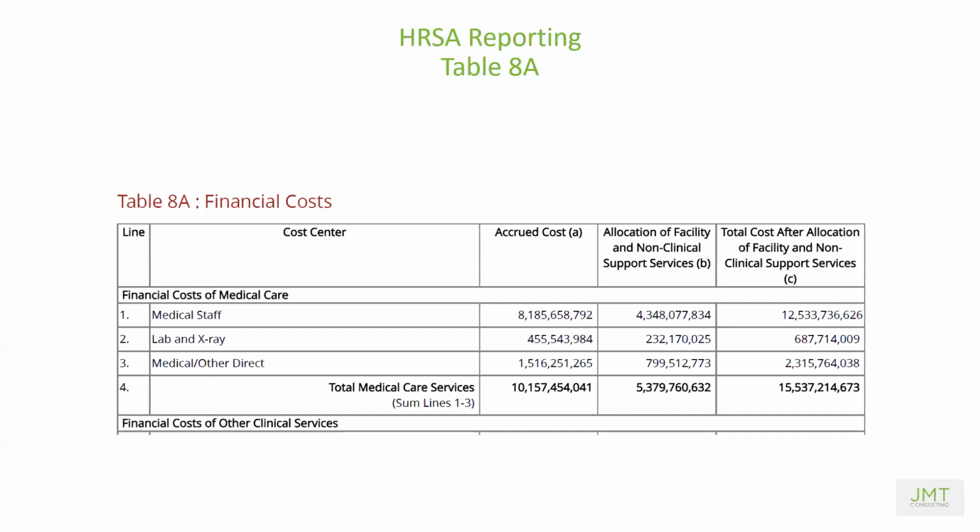First of all, what I'm focusing on are the financial ones for today. If you're in an FQHC, this is probably familiar to you. In this particular one, you have your financial cost, and you have your various cost centers, if you will. And then you have your accrued costs, so your cost in each one of those cost centers. I'm not showing the bottom of this report, but as you know, at the bottom of this report, they have the facility and non-clinical support services in this first accrued cost column, this A column.